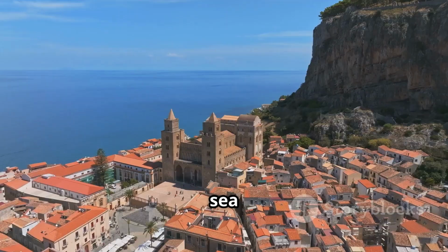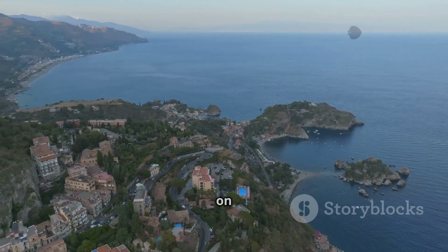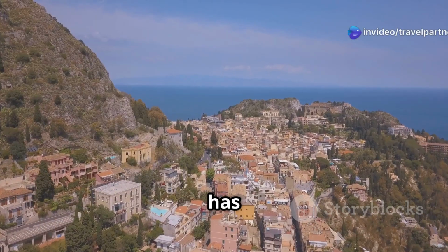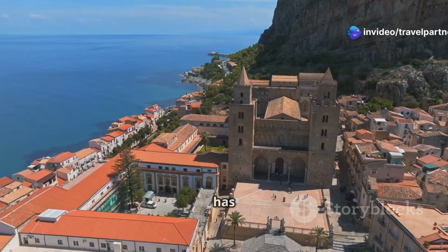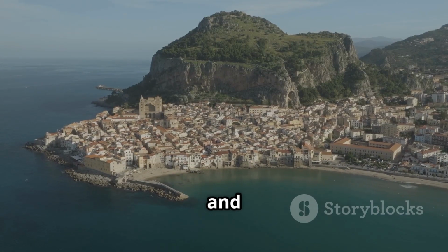The towns by the sea in Sicily are lively and have a lot of personality. Taormina sits on top of a cliff. It's very stylish and has those famous views. Cefalù has a wonderful old church and a pretty sandy beach. It feels more relaxed and cute.